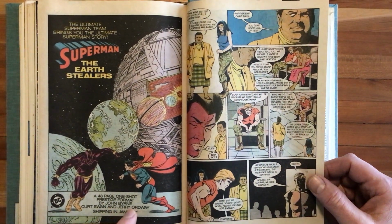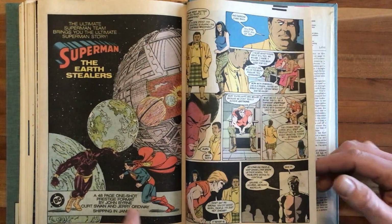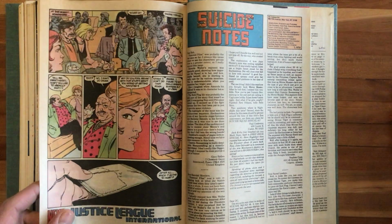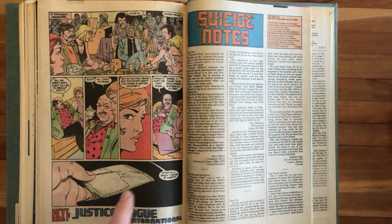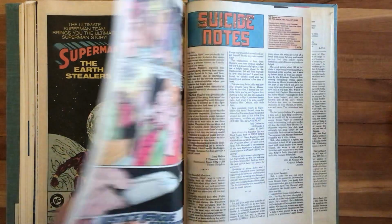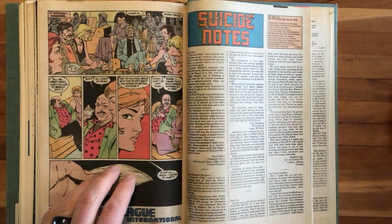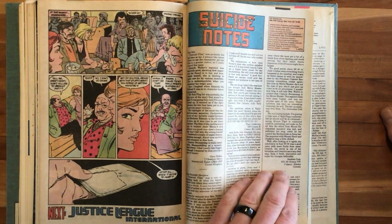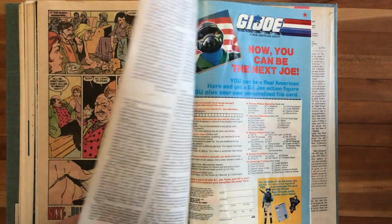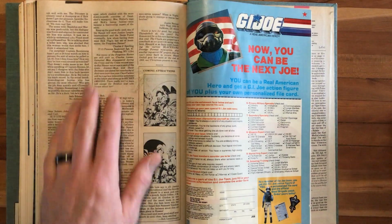John Byrne, Kurt Swan, and Jerry Ordway. It's probably pretty cool with that creative team. Pretty neat ad, but it never got me to buy. And this one ends on a somber note because even if you do interdict a large shipment of drugs, it just creates a ripple and the drugs keep coming. Again, Suicide Notes always had a very active letters page.